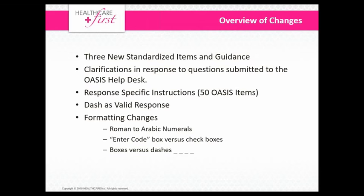Now, I should let you know that Healthcare First still has an outstanding question to CMS on using these format changes and to what extent they have to be incorporated. We've already heard that in the software it's not necessary, but now we're waiting for a response as to how the printed OASIS or the on-screen OASIS must look related to these format changes.